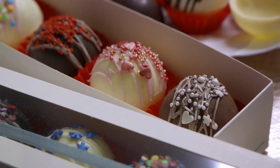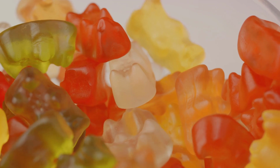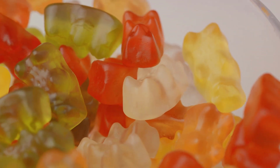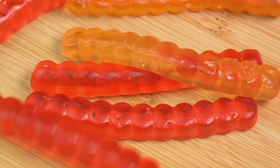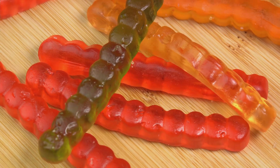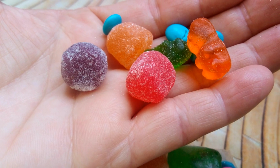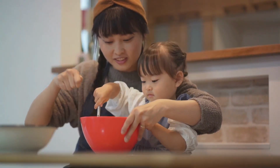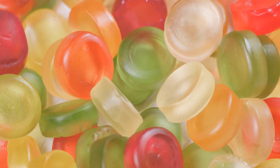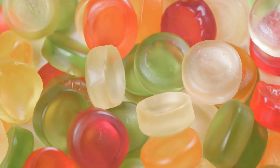From the initial ingredient mixing to the final packaging, each stage is meticulously carried out to deliver a product that's not just a candy, but a sweet adventure in every bite. Ever thought of making your own gummy candy at home? Imagine the fun of stirring up a sweet concoction, pouring it into your favorite shapes, and waiting for the magic to happen. Picture the delight of your friends and family as they bite into a gummy treat crafted by your own hands. The possibilities are endless, from classic bears to whimsical unicorns, from tart lemon to sweet cherry.